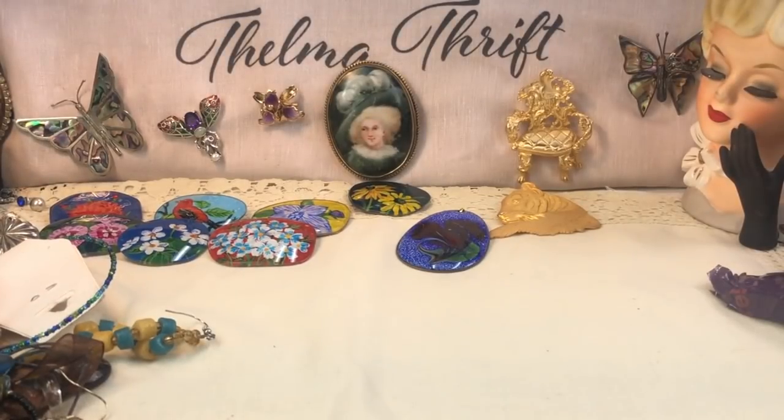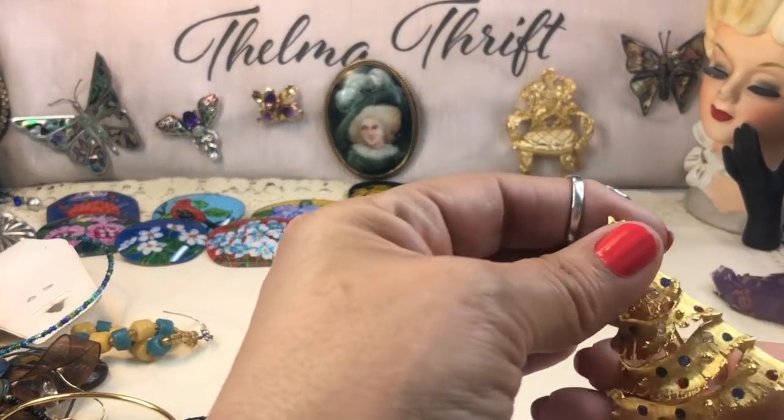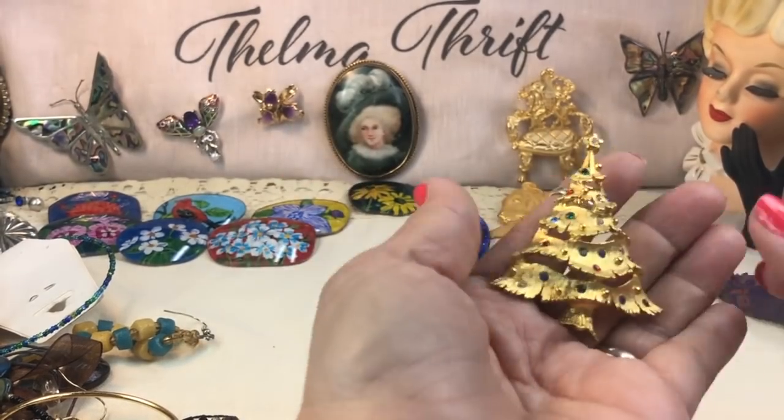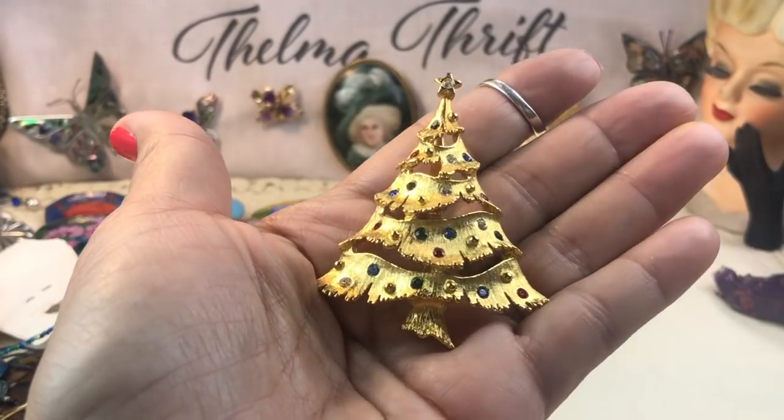A Christmas tree brooch. Pretty in the back. It's a JJ. Oh my gosh. Where did I get this bag? I want to go back. I don't remember. That's a pretty one.